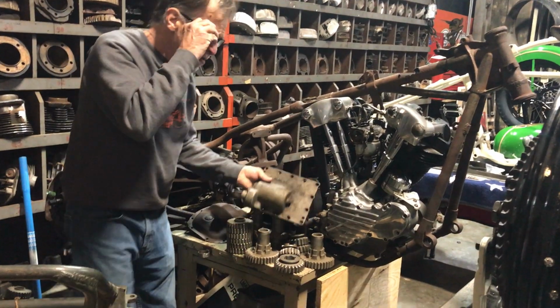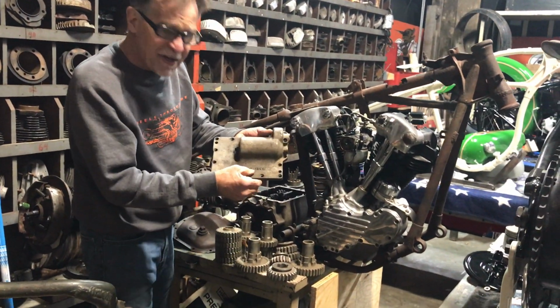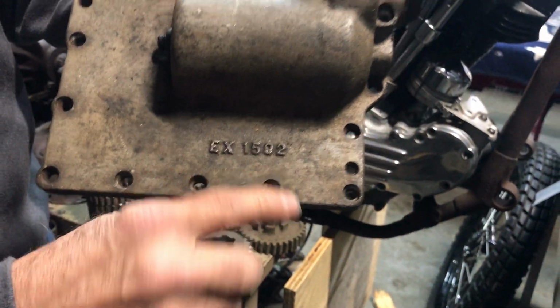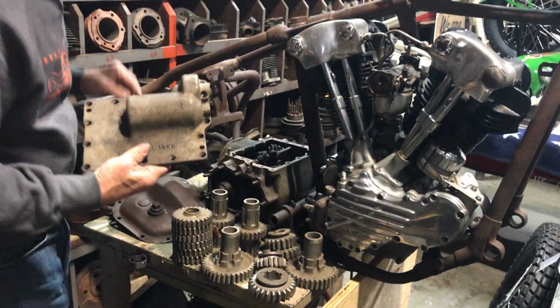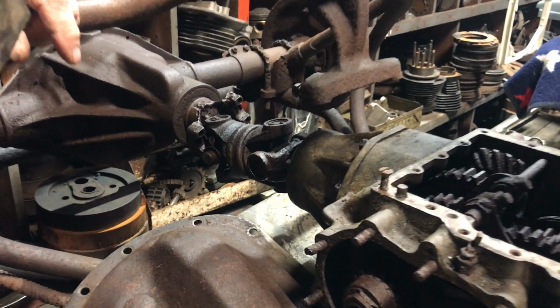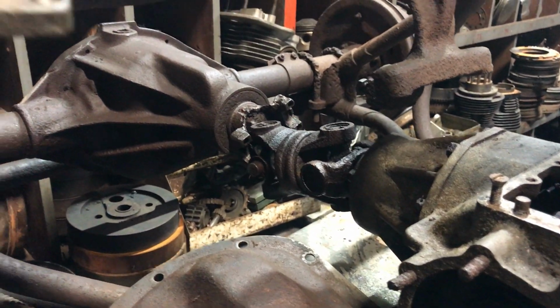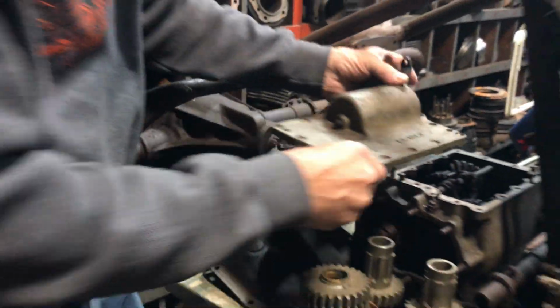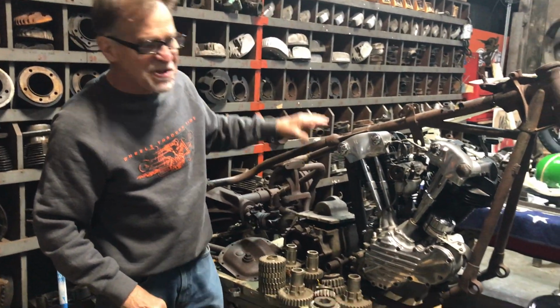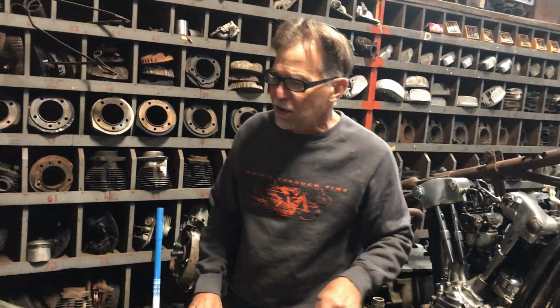But you'll also notice, if you look right here, your experimental Harley casting codes on the transmission top and throughout the transmission. If you look very carefully at how this is made, you can see this is certainly a near one-of-a-kind built machine, 1941. Okay, so that's a little information on this one. We'll take a picture of the serial number.